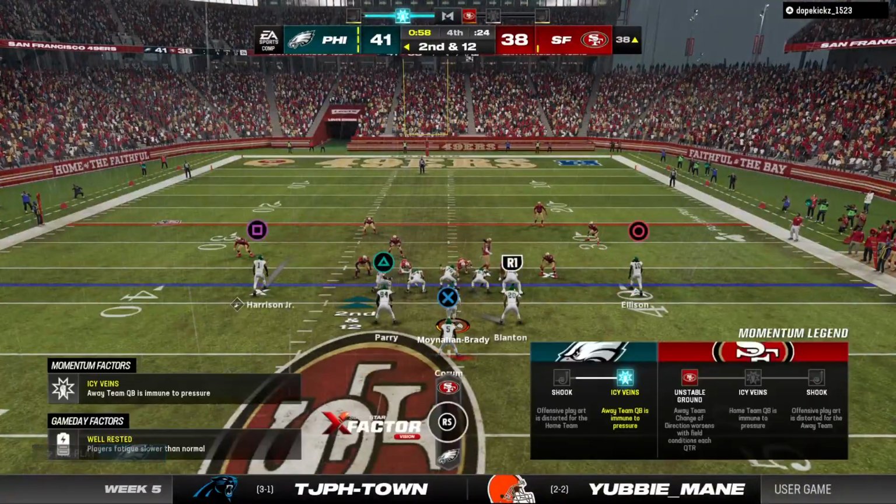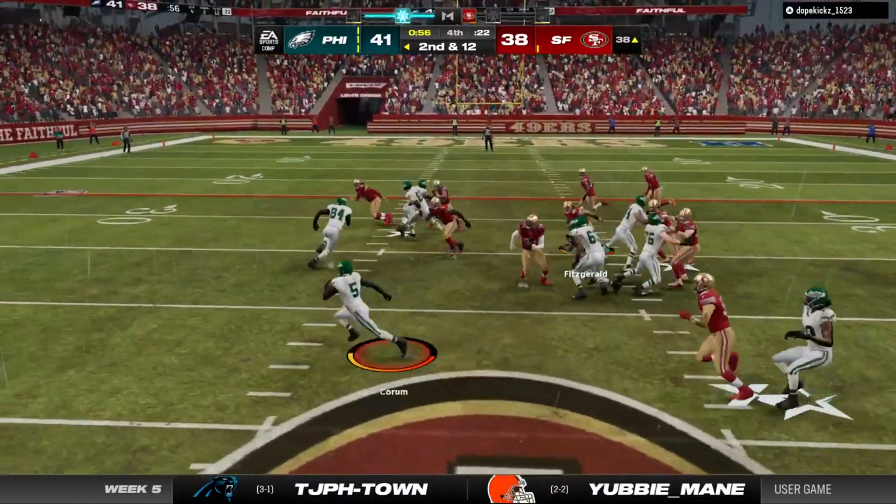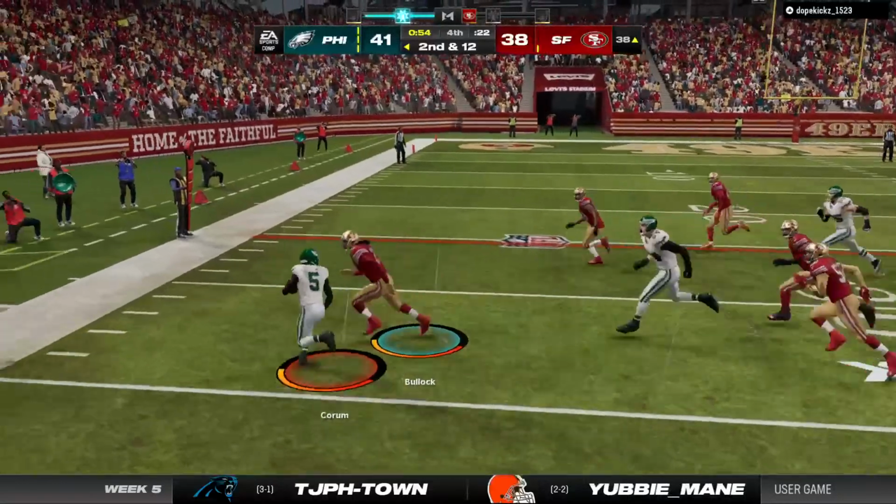The Giants ran it one more time. Ball popped free. Philadelphia picks it up and wins the game. What year was that? 1978. I think it was in November.